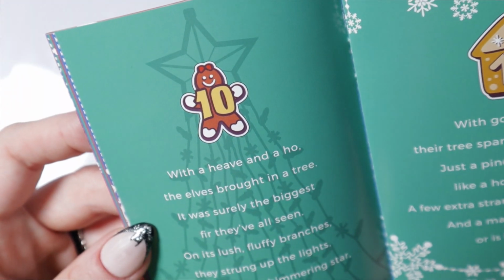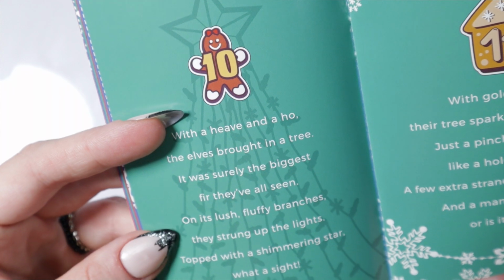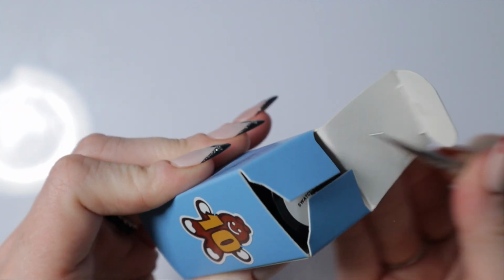Day 10. With a heave and a ho, the elves brought in a tree. It was surely the biggest fir they've all seen. On its lush, fluffy branches, they strung up the lights, topped with a shimmering star. What a sight. So day 10 is another polish.